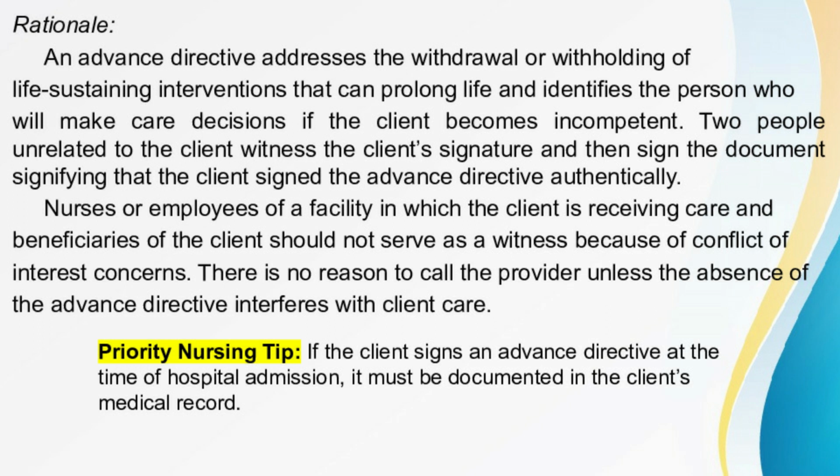There is no reason to call the provider unless the absence of the advance directive interferes with client care. Priority nursing tip: if the client signs an advance directive at the time of hospital admission, it must be documented in the client's medical record.